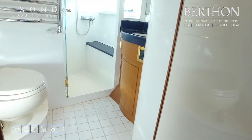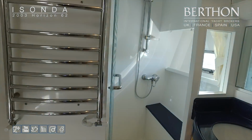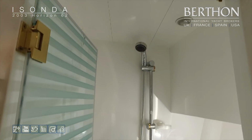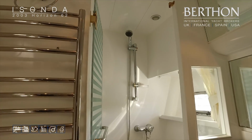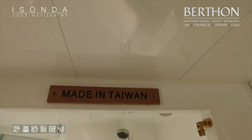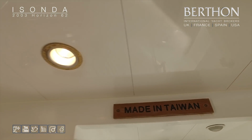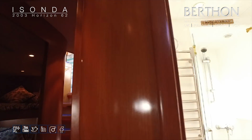So we have an ensuite just round to port, vacuum flush heads, large walk-in shower stool, heated towel rails, smart tiled floors, and again nice joinery touches throughout. Made in Taiwan by Vision Yachts. So that's the forward VIP ensuite.